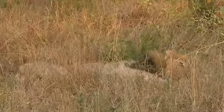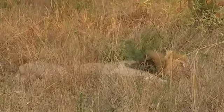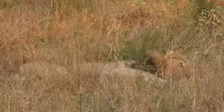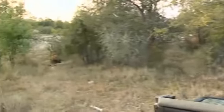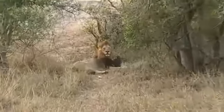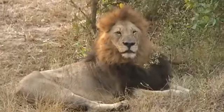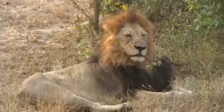So the male we're looking at now is the less dominant of the two, and he's the one that has to kind of embarrassingly lurk in the shadows. But thankfully the more dominant male has now poked up his head, and you get an idea of how majestic they are when they do have their head up. Look at that mane, and he is an absolute brute.